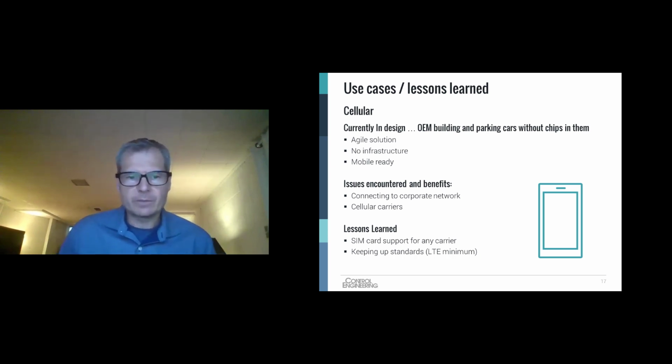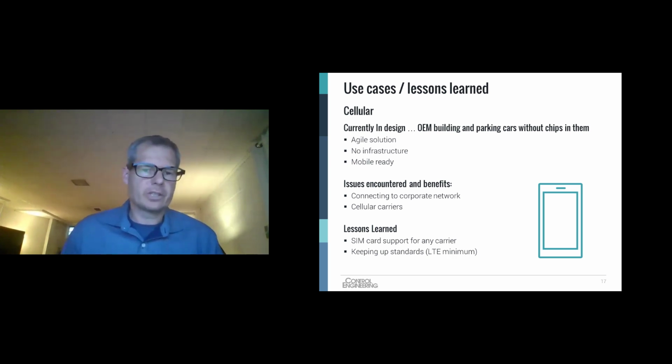What have we learned from this process? We found that there are solutions out there. For example, there are SIM cards that allow multi-carrier coverage, so you're not locked in. You have almost an agnostic solution. You don't have to be beholden to one carrier. You can buy into a package that gives you coverage not only across multiple carriers, but even multiple countries.